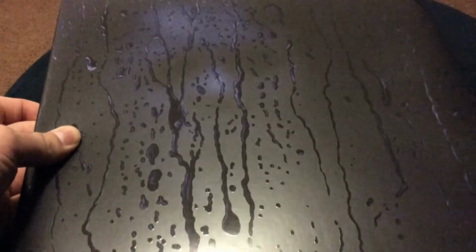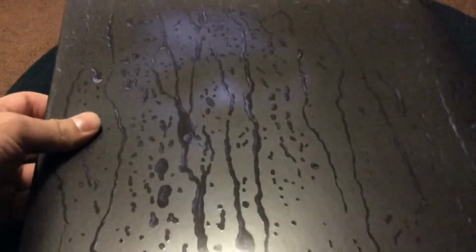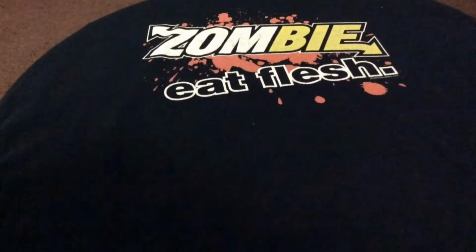Next up, I don't know if you can see this too good because there's kind of a glare on there, but this is the Halloween original soundtrack. It's the 40th anniversary edition, and it does have Michael Myers there in the back, but you can't see him too good because of the glare and the raindrops there. But it's really glossed on that, as you can see. And this is the back side as well. You can see Halloween there and Michael staring through the window.